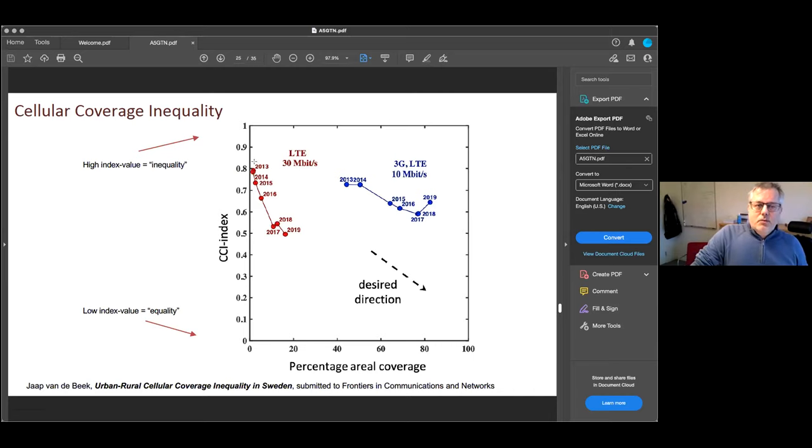The regulator would like operators to have a low CCI index, the coverage index. And you see also for LTE 10 megabits per second, it is actually going down in time, but even now it's going up again. So even though the coverage becomes better, this is going up again, and the inequality seems to be becoming worse. Anyway, I refer to this paper here at the bottom, for whenever it gets published, to look at.